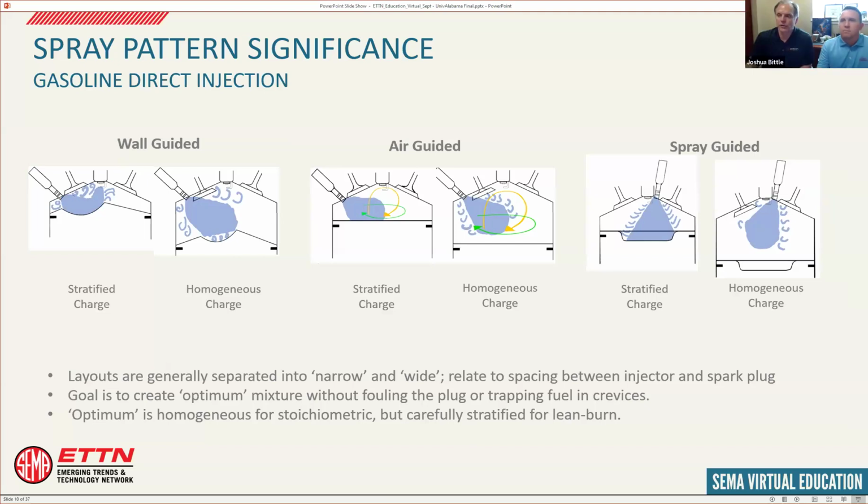These slides just show the different techniques that are used to control where that spray actually goes. A lot of this has been mentioned by Bruno already. There are basically three categories of spray control, and we call the first one wall guided. That's shown on the left. In that case, the spray is guided towards typically the piston, or it could be a part of the combustion chamber, to create a particular pattern.